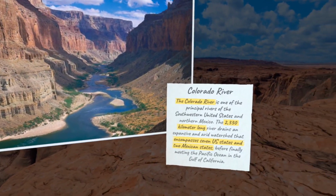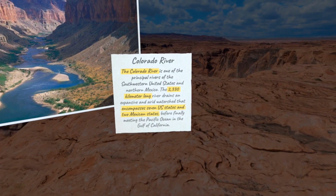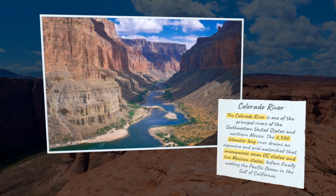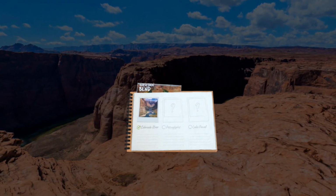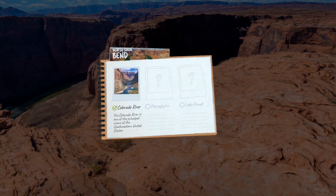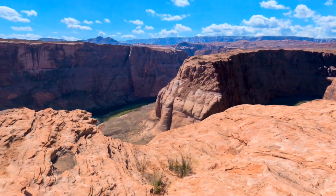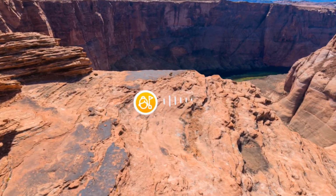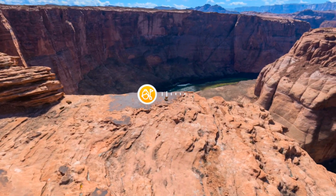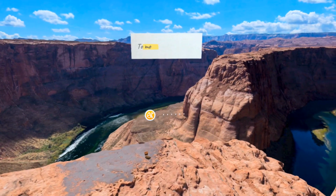You can find these optional pieces of information in each location if you're interested in learning more about a place. Push the Collect button to save this point of interest whenever you're ready to continue. When you find and collect a point of interest, it'll be saved here in your trusty field notebook. You can bring up your field notebook anytime during your travels by looking at the palm of your left hand and grabbing, just like you did for the compass.